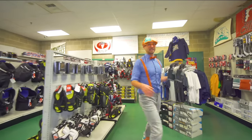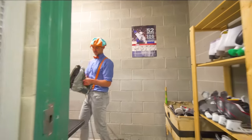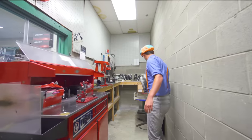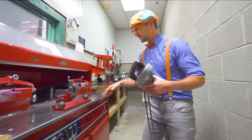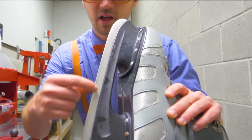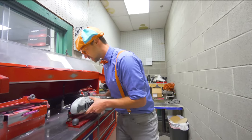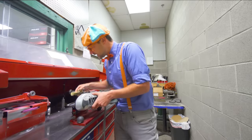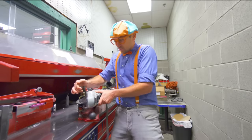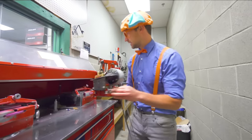Right now we need to sharpen my blades on my skates. All right, and this is the sharpening room. Wow, so cool. All right, this is the blade master. Yeah, see this? There's metal on the bottom of this skate, and we need to sharpen it. This is the sharpening station. So let's put the skate right here. Slide this, tighten that just a little bit, pull that up. Now it's ready to sharpen.